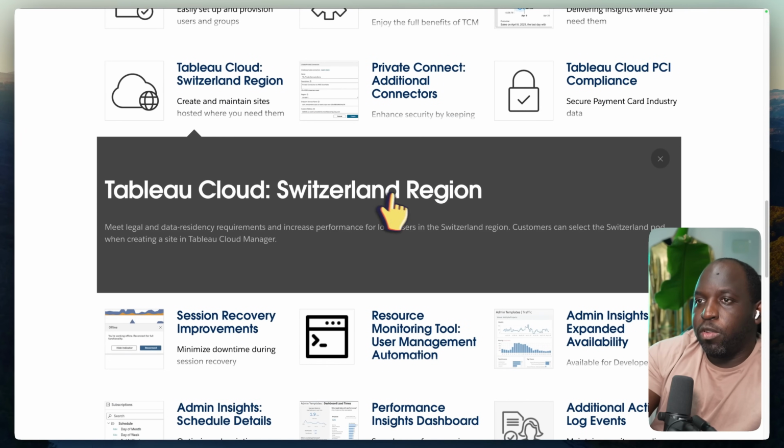Okay, Tableau Cloud Switzerland region. This is just basically adding a Switzerland region. This is important for Tableau Cloud customers who maybe have very strict restrictions around banking and finance based in Switzerland. This is the example I know. Big company like UBS, those kinds of customers who have to base their banking in Switzerland for various reasons. This is kind of nice to be able to have your data and your server running in Switzerland. So you can say nothing leaves Switzerland and meet a bunch of compliance benefits.